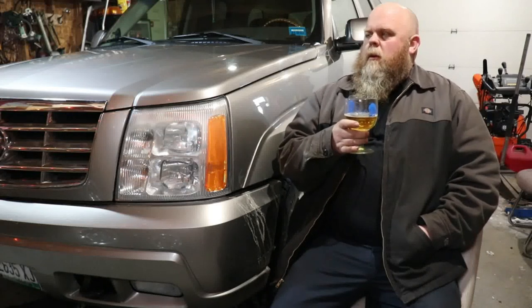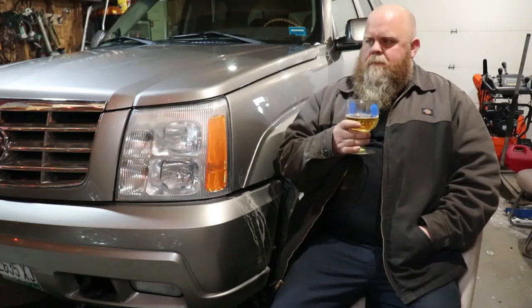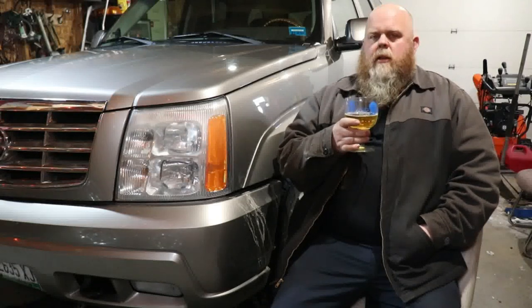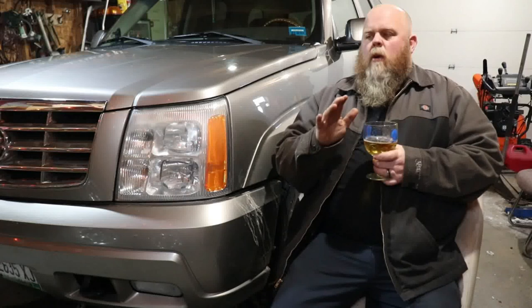I drove a couple of these things throughout the years, and you laugh and say it's just Cadillac badges on a Tahoe or something like that, but it really is not. The ride is unbelievable. You can't explain it unless you rode in it yourself. I mean, it's awesome.